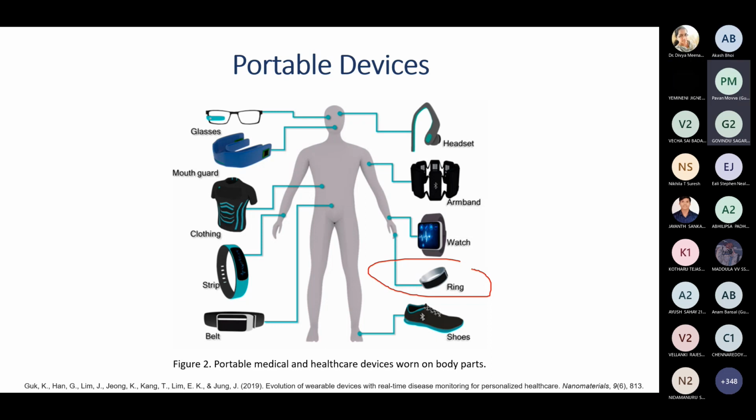Okay, no problem. So this is what, and again, if we look into other sort of like, as you can see, different like headset, and then we have watch, then we have shoe. So different sort of, let's say, body parameter can be targeted, and from those, the signal, or let's say the data can be extracted, and that can be further processed.